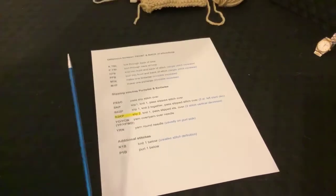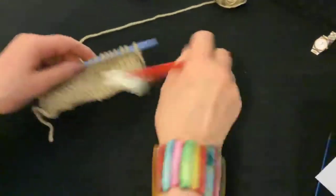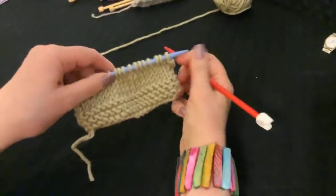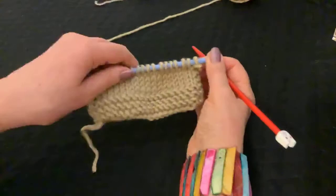So I'm going to start with actually understanding the difference between the front and the back of the stitch or loop. Now, you're going to say to me, oh, Cheryl, that's just so basic. Yes, it is, but it's actually quite important. So I've got my kiddie needles out here. Hang on, I just need to move in a bit so you can see, hopefully.